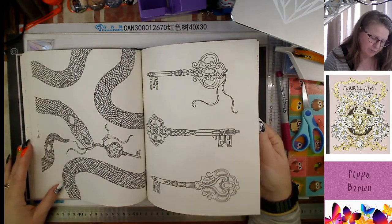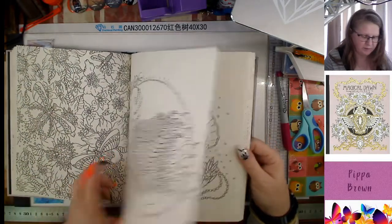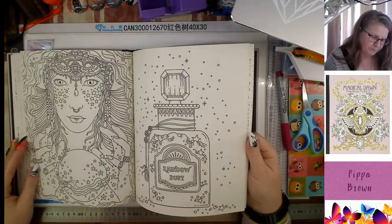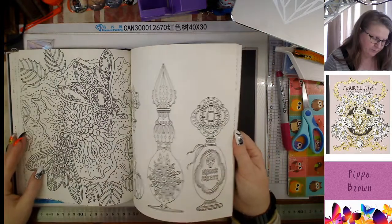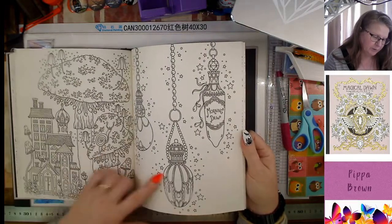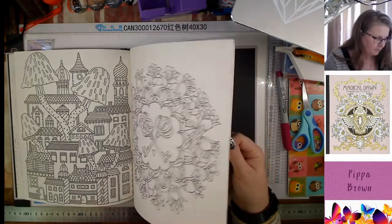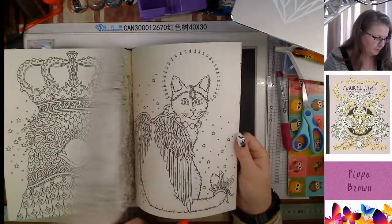Some snakes, some keys, pretty swan. Oh, there's butterflies in amongst there. Some crystals, peacock, some birds, butterfly and birds. Lots and lots of gems through this. Again, that crazy cat with all that bling on it. Ooh. Dragon's breath. Pretty fish. These are pretty. More toadstools with the crystals. Bird songs. Oh, what's that say? Secrets. Stars. That's it. Lots and lots of toadstools and more beetles. Pretty jewelry, birds, more cats.